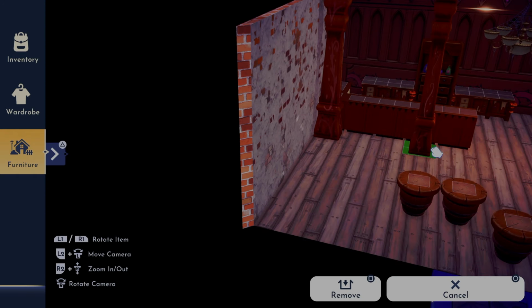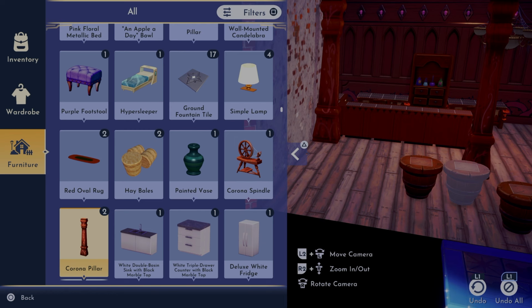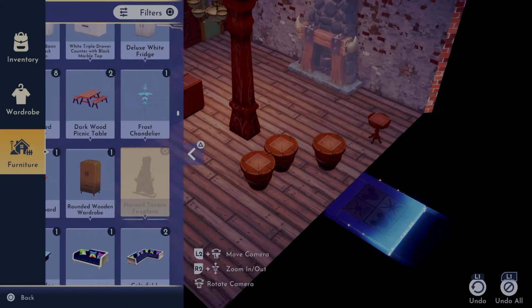Now, one item I knew I wanted to put in this build was the Corona pillars, because the coloring of them I felt just fit so perfect, and I wanted to add those to that. So we used those pillars to mark out the bar. And of course, a tavern is not a tavern without the horn tavern fireplace.